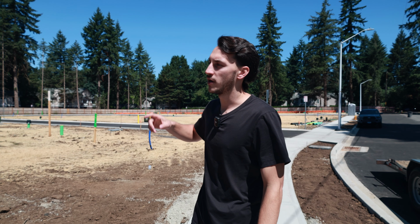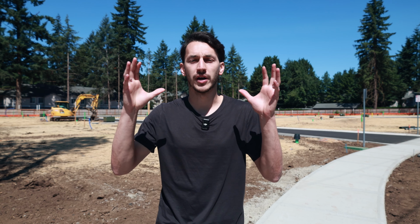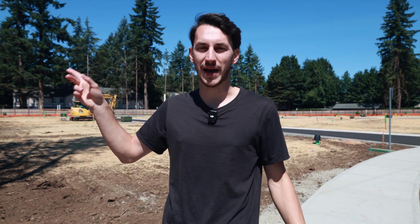Quick update on the neighbor as well. So I was doing 28 townhomes. Now I'm actually gonna do 27 townhomes. I shrunk it down to do a little bit bigger units in the back on phase 2.